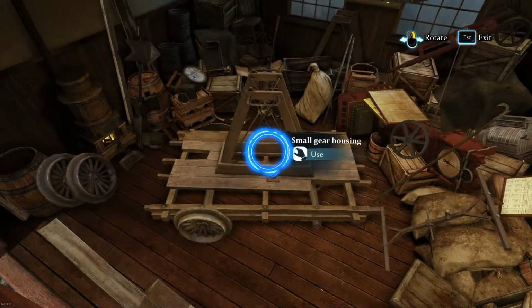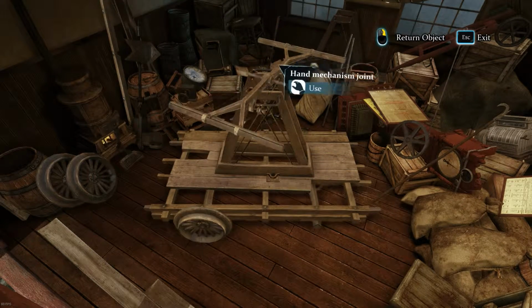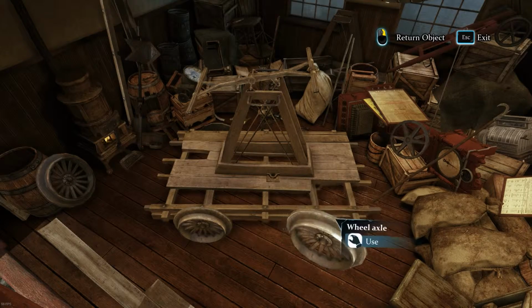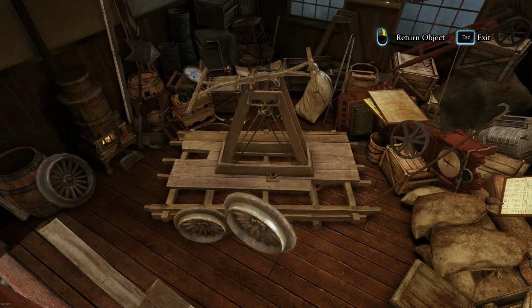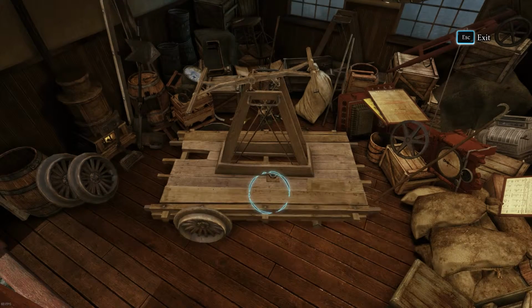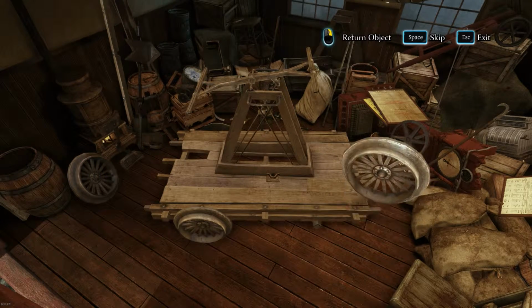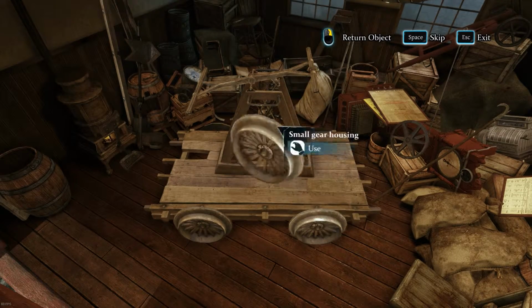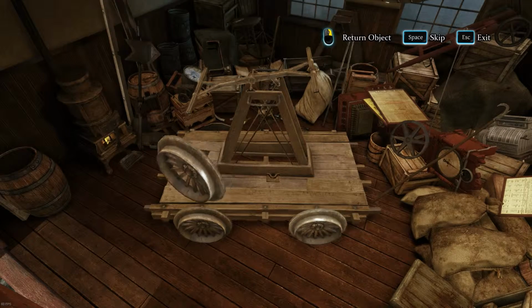So we're gonna take this, and then we got some parts, and you can use it. Attach some parts to it. Got a wheel. I should use the appropriate object here. Okay. How about the wood? There we go. How about this wheel? Can we find a place to use this, please? I should use the appropriate object here. You're really annoying.